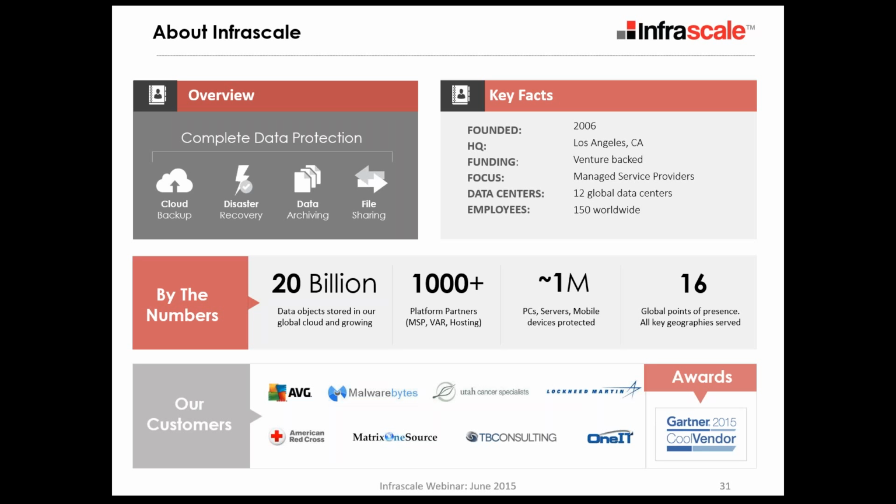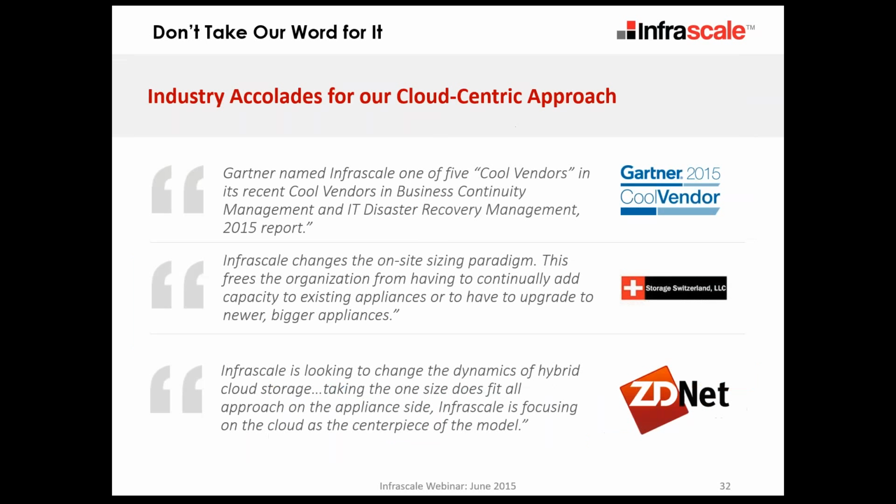We talked about our customers earlier. The Gartner 2015 Cool Vendor Award, we're very happy about that. They gave us that because of all the work we're doing in hybrid cloud and in disaster recovery as a service, that failover and on demand. You know, and some other people have got some good things to say about us as well.